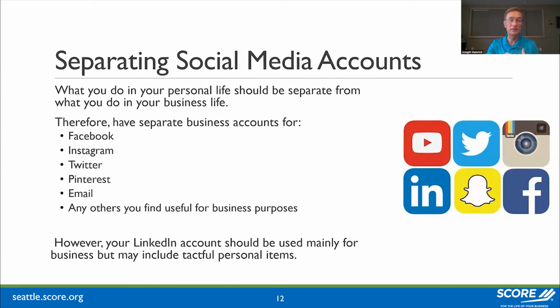Okay. Now, again, like I mentioned, you should separate your personal life from your business life. And that's particularly important when it comes to social media accounts because you want to portray your business separately from what you're doing personally. And so, you should really have separate accounts for all of these different types of social media, including having a separate email for your business versus your personal email. Okay, really the only one that should be merged that holds both your personal and your business is LinkedIn, which is really more of a business social media account.